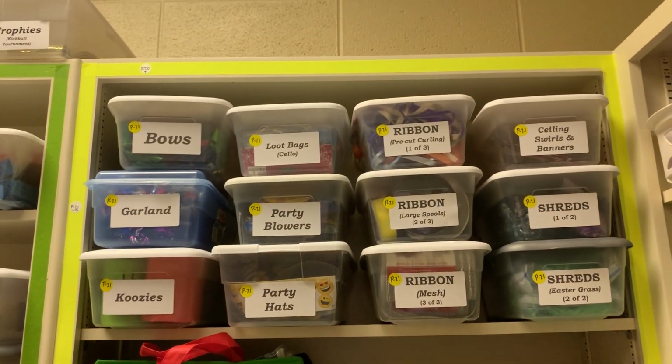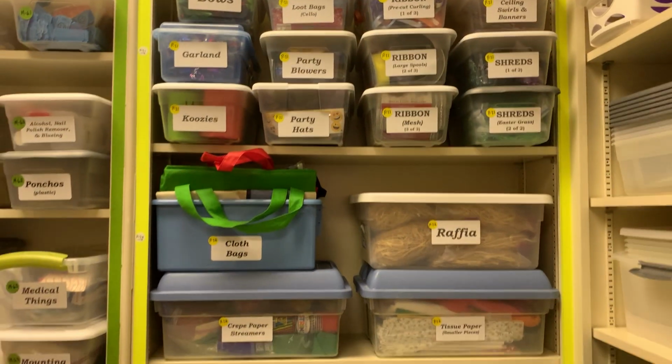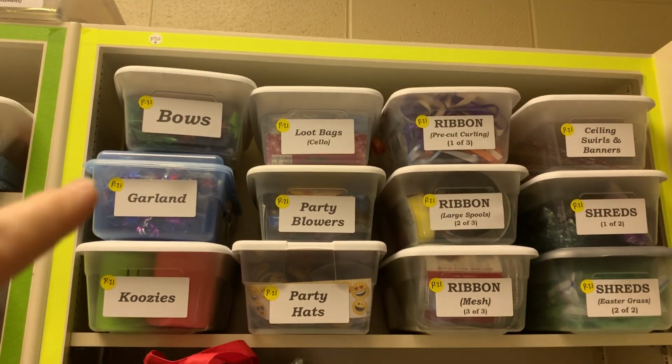And so the yellow is P, which stands for party. So you've got a lot of different party supplies on here, and that is P7.0, and then with the corresponding numbers down.